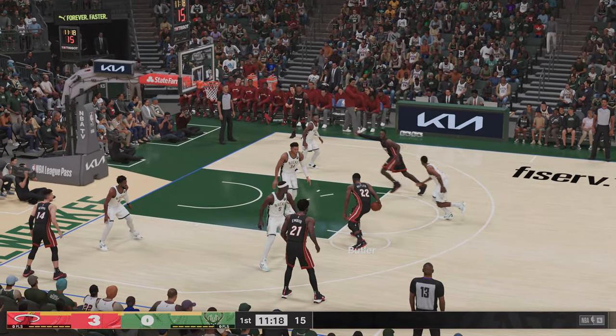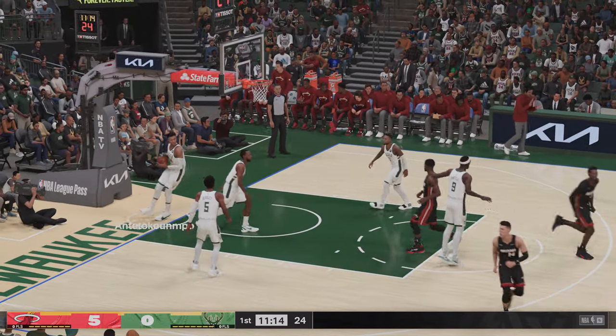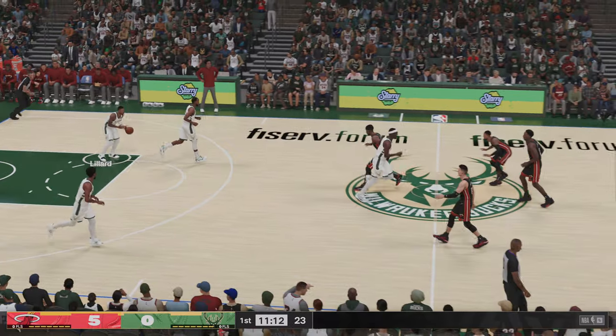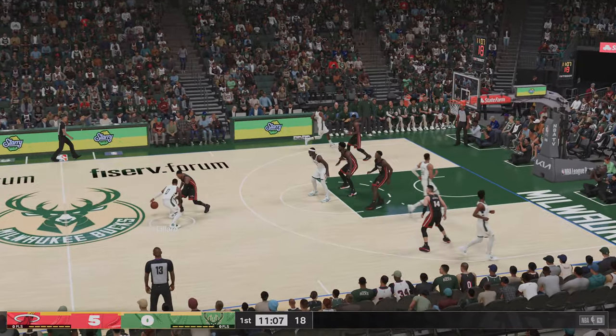Adebayo sets a screen. Here's Butler. Oh, an amazing finish with a hand right in his face. Butler has come a long way with his ball handling. He has a few tricks he can pull off from time to time to score.